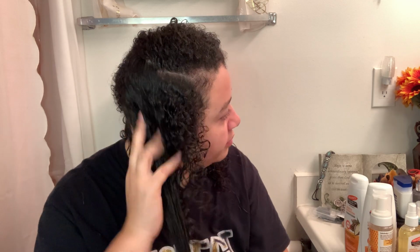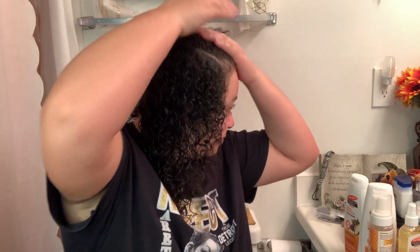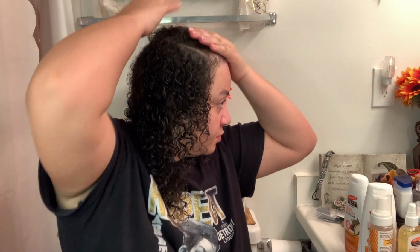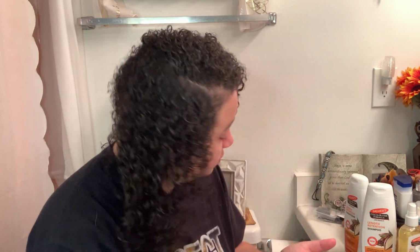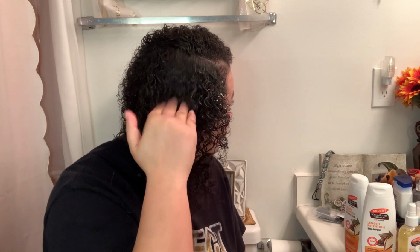And as you can see, I am done putting in my leave-in conditioner, that Biotin, throughout my hair and on my scalp. And right now I'm just going back and focusing on some of the dry parts of my hair, which is, of course, that temple area. But here is the mousse that I'm using as well. It's the milk and honey mousse. And I love this mousse. This mousse is so good.